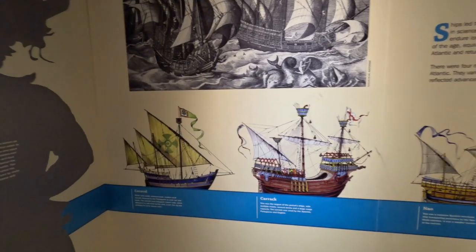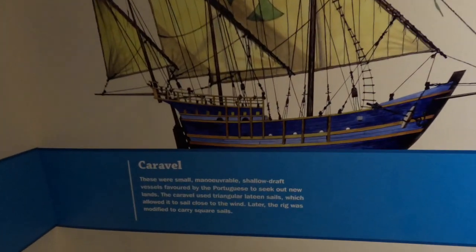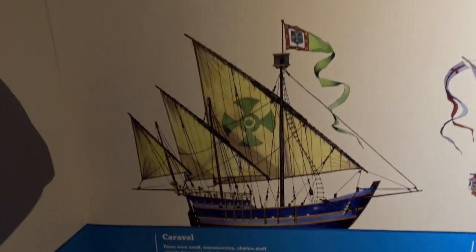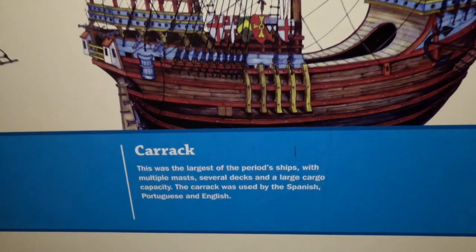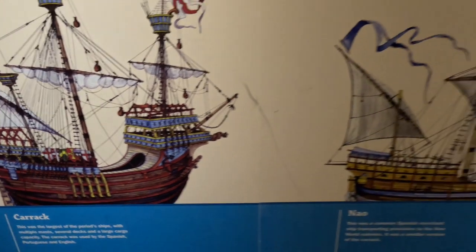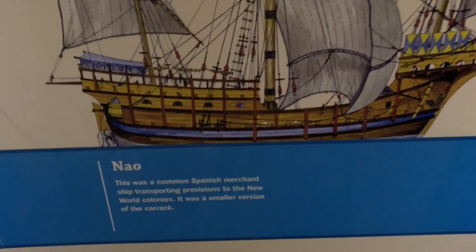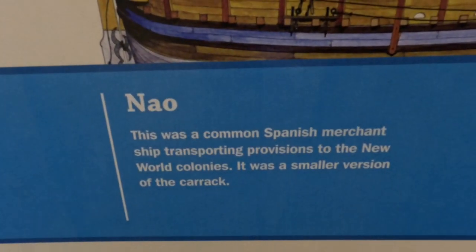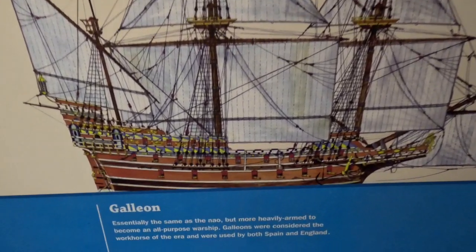Yeah. So this is cool how they show the different types of ships during the time. That was a caravel. They had a carrack. And a galleon. This looks like a really big one.